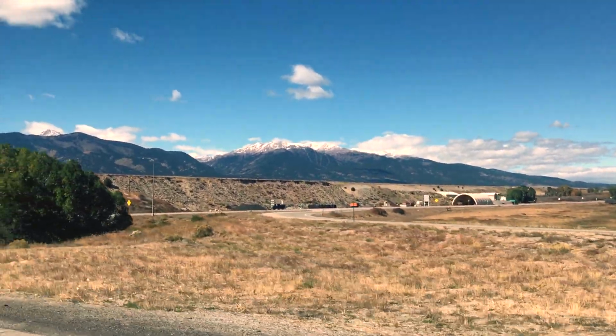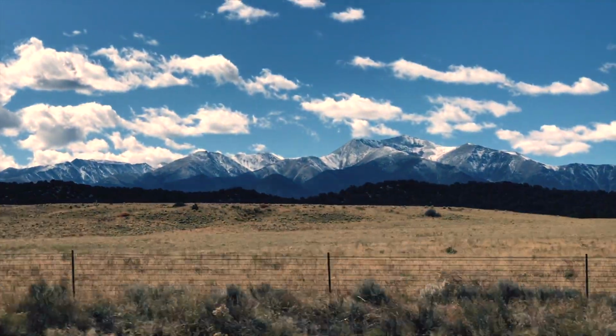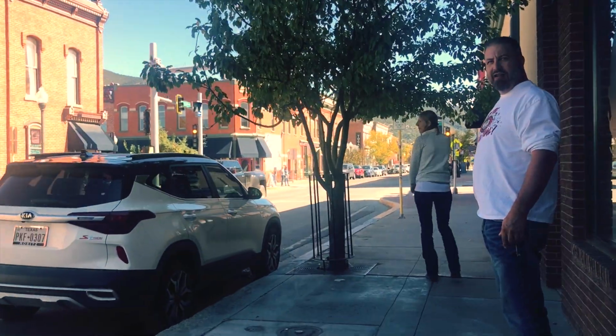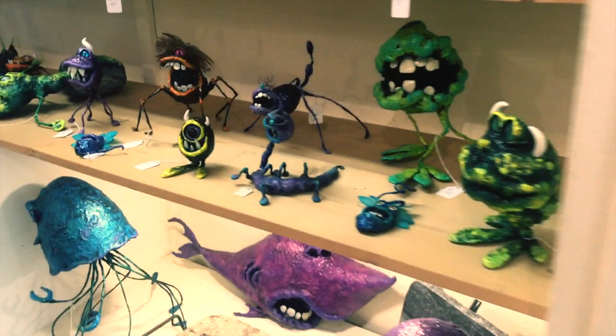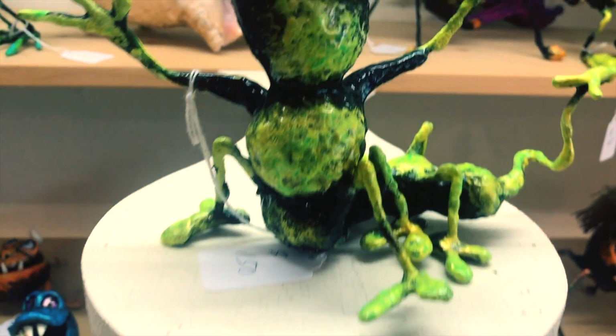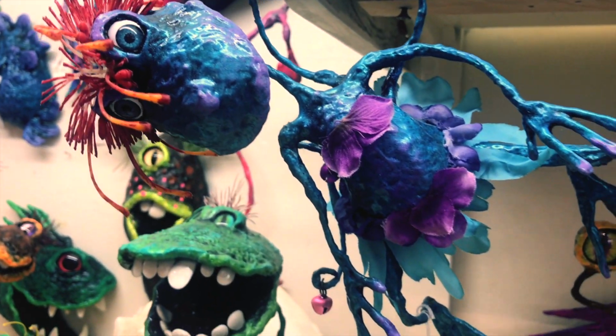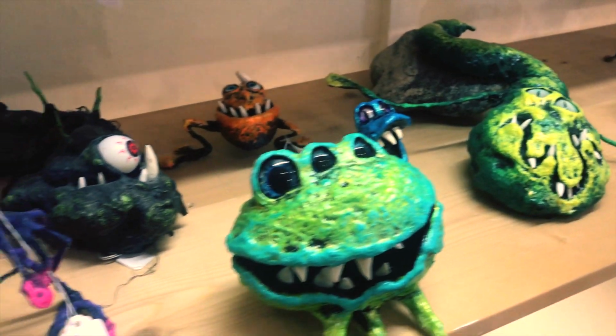Next up was a day trip to Salida and then over to Canyon City and the Royal Gorge. Today I'm in Salida going to my favorite place where they sell these creatures called the bungle jungle. Brett got a little critter from the bungle jungle that day.